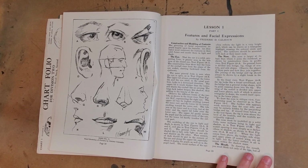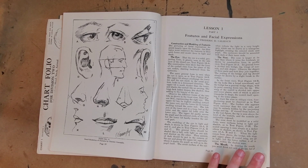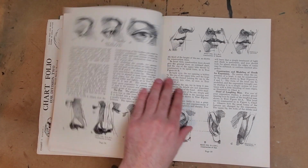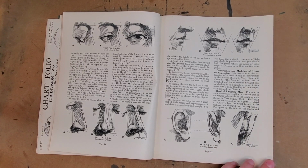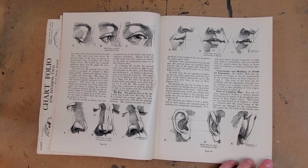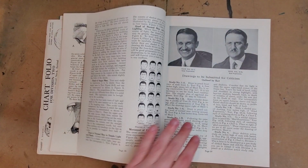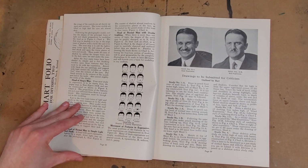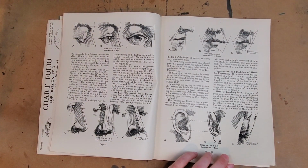Yeah, features and facial expressions. Notice this coming after the construction, of course, because students, this is aimed at students, have a tendency to dive right into the features and want to make that the most prominent and immediate portion of their drawing, which is, of course, putting the cart before the horse, putting the nose before the face, head, brow.